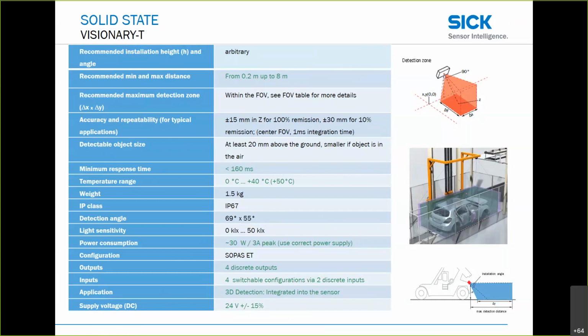LIDAR technology can be used for these types of applications. But a lot of times, if you want a true volume, you have to have some kind of movement required. So you either need to move the LIDAR or you need to have the target move underneath the LIDAR, one or the other. But in this situation with the Visionary T, you're taking a true snapshot of an entire volume. So because of that, you can do whatever qualification or measurement you need to do without ever having to have the target move underneath the sensor.